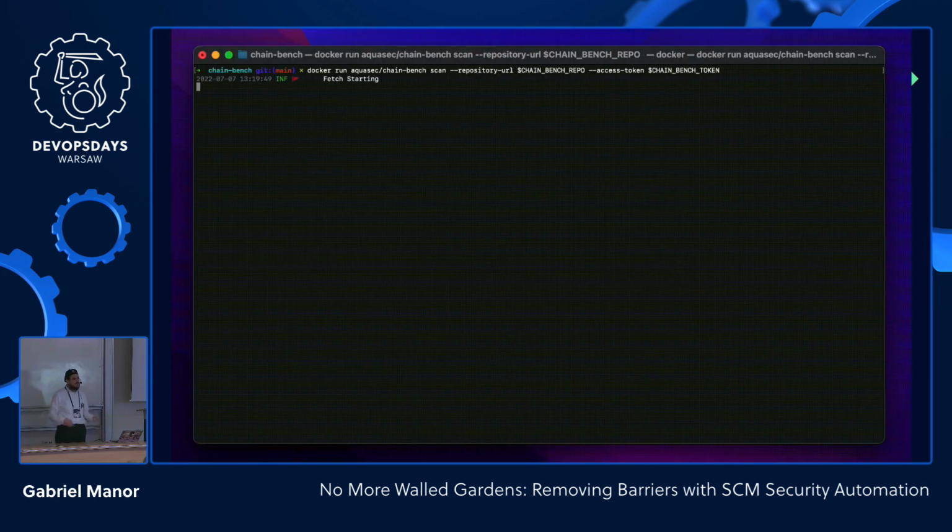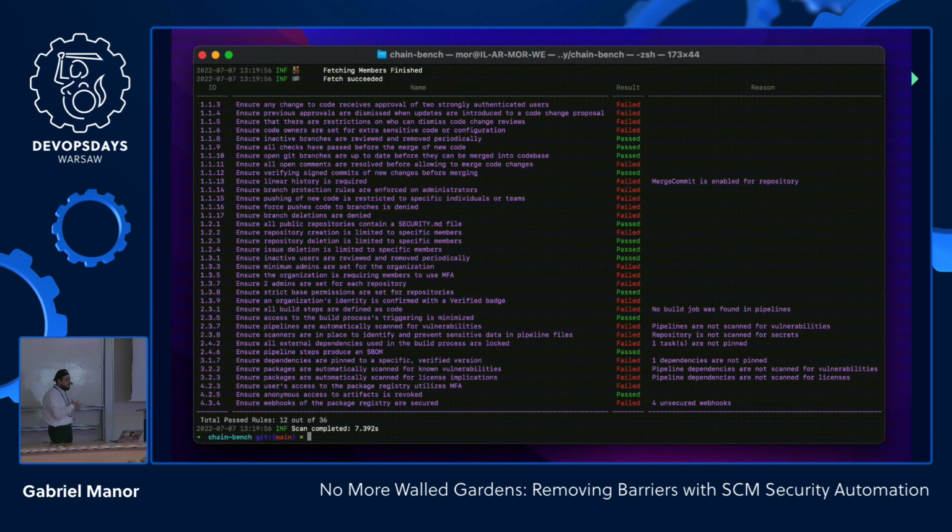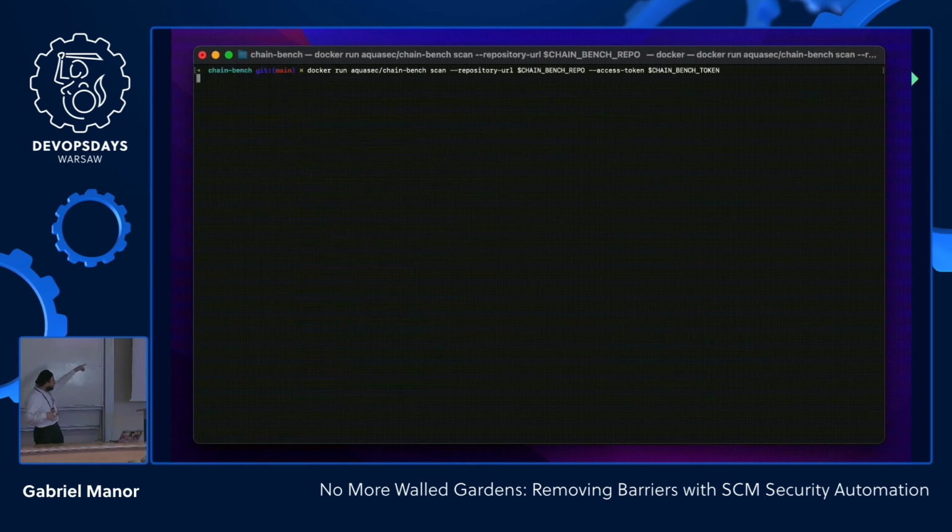So how can we protect our source control configuration? I'll go today only with open source tools. There are many commercial, but I don't want to sell you something. There is a source control tool called Chainbench, developed by Aqua Security, and they actually take a lot of the tests that we already discussed today and implement them automatically. So if you use their container, you can see here, hopefully after the GIF continues to run, that they are running all those tests and showing you what failed.